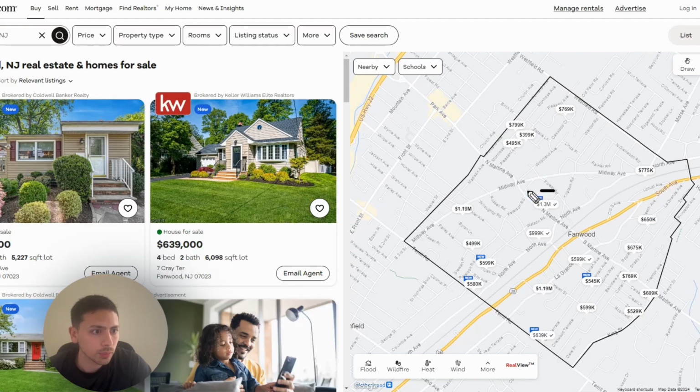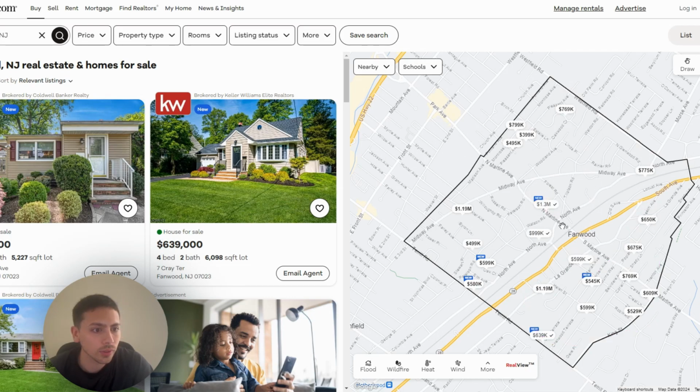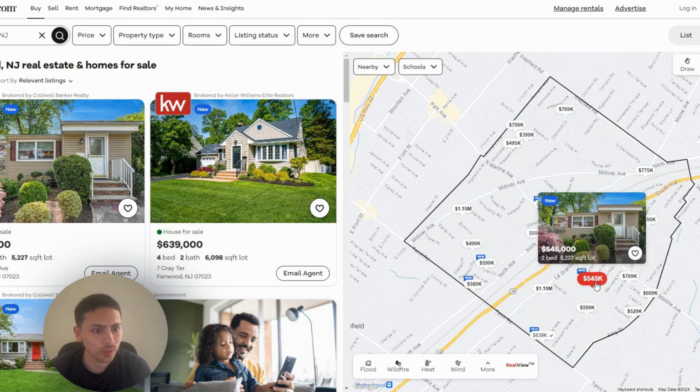Earlier we touched base on these three here, kind of in the center. Now we're going to go a little more south and hit on a few of the properties in these areas here. That's going to be the southern part of Fanwood, and you're going to get a little bit of a different feel compared to the northern part. Here you're going to get a lot of Cape Cods, smaller homes, still new constructions, but a little bit different. So let's dive into the most affordable one in the area.